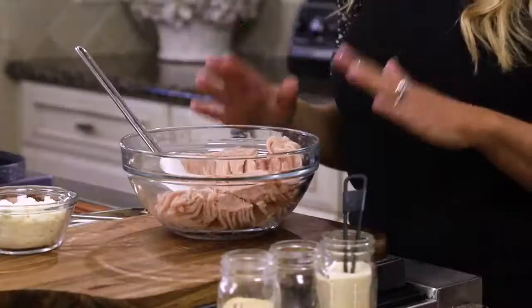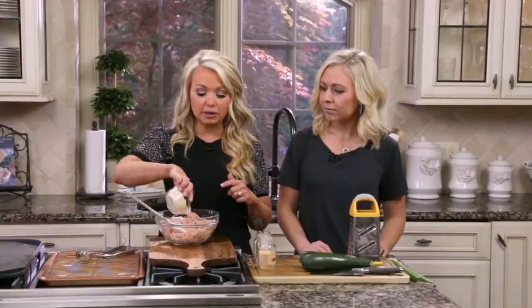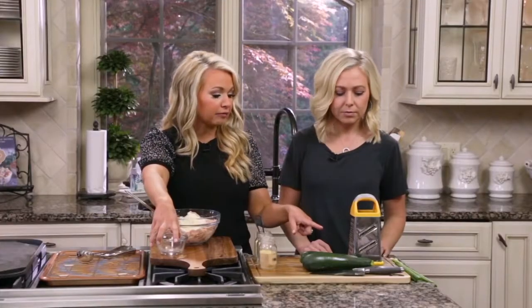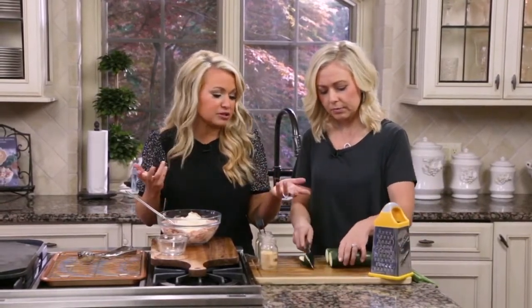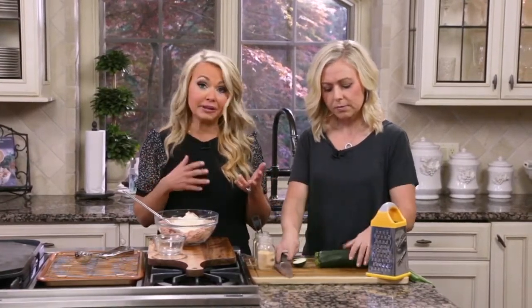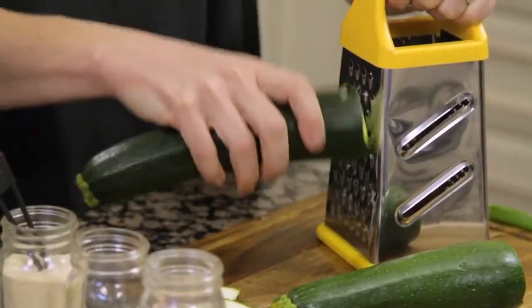So I'm starting with 1 pound of ground chicken, and I'm gonna add 1/2 cup of Parmesan cheese. This gives it a lot of salt, a lot of flavor. And I'll have you grate up 2 zucchini. You can actually just grate it as fine as you want it. If you have really picky kids like Maddie, I would say do the finest grate that you can so that they don't really know it's in there.